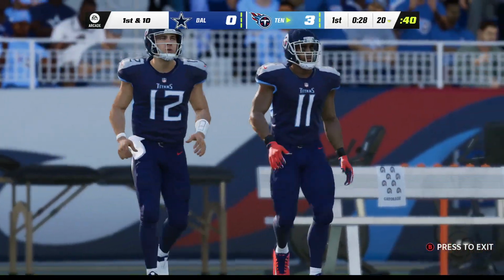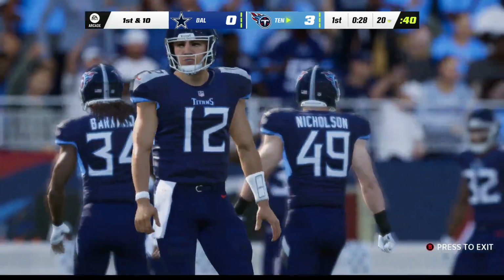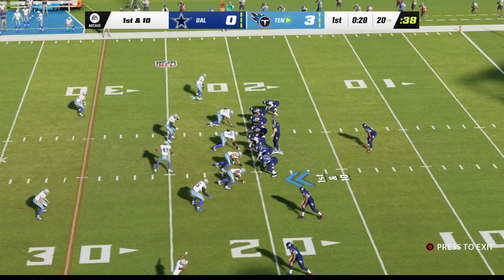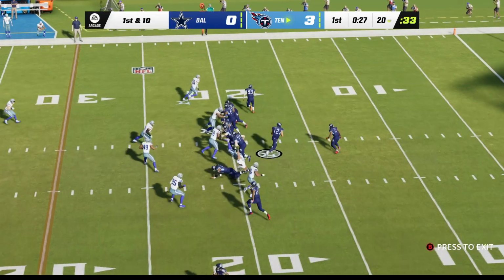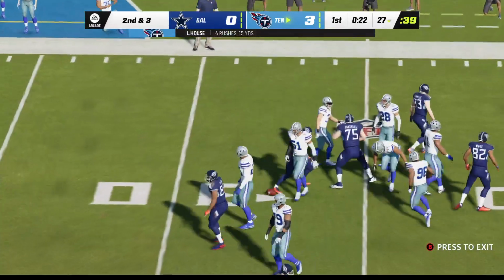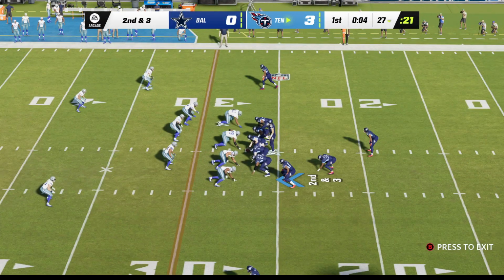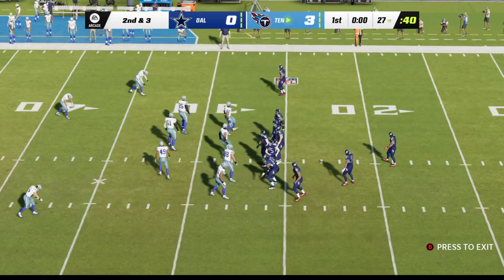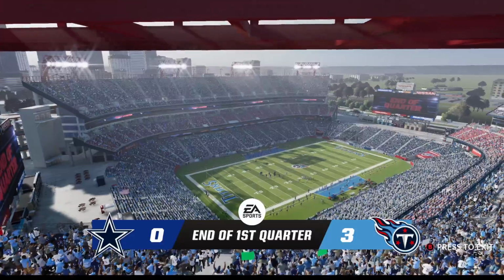The Titans coming back onto the field for their second drive. They've got a 3-0 lead and the football as they start first and 10. They'll start this drive out on the ground. And he's going to get 7 out of this before being taken down at the 27. Three nothing after one on EA Sports.